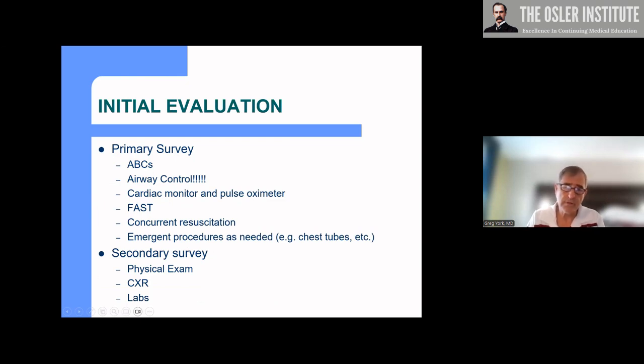All right, initial evaluation. In the primary survey, the standard ATLS is ABCs, airway control. We want to potentially use the FAST exam in the primary survey to diagnose certain entities, as well as resuscitation of the patient and any emergent procedures that need to be accomplished before we move beyond the primary survey. In the secondary survey, we do a full physical exam and get adjuncts like chest x-rays and labs to help narrow down the specific injury.